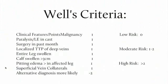So I think any talk about DVTs, you have to kind of mention the Wells criteria, right?